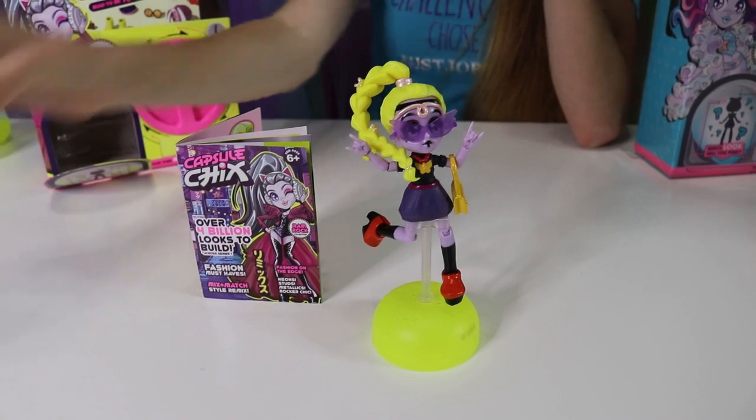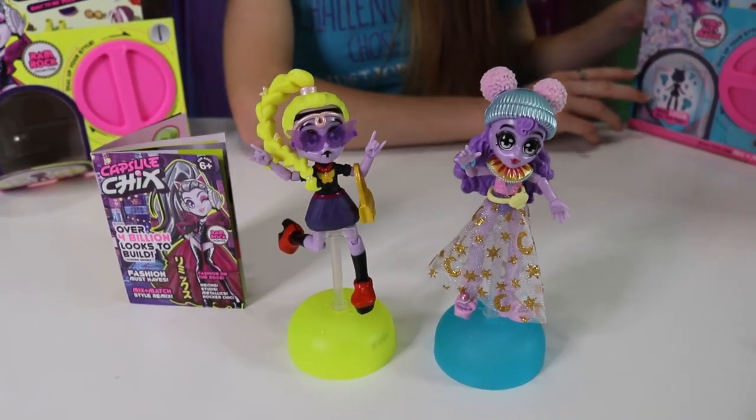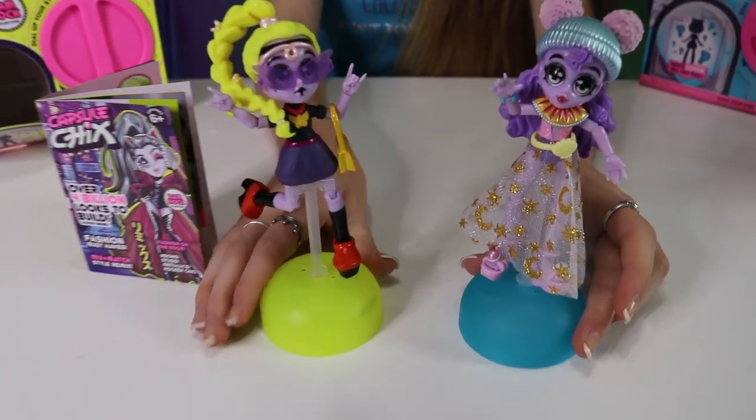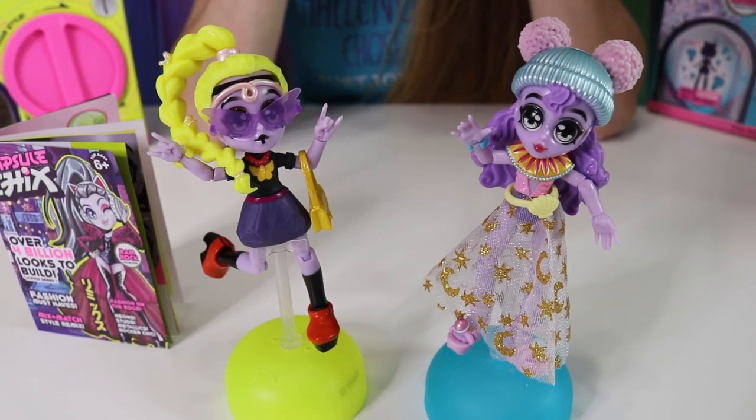All right, so here are the two side by side. Here's the Ram Rock, and here's the Control Alt Plus Magic. And you can totally tell the two different styles. Like, look at that. That's so crazy. I wanna mix and match their outfits and see what it looks like.